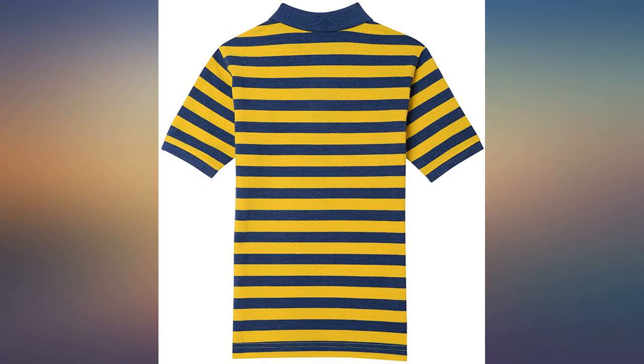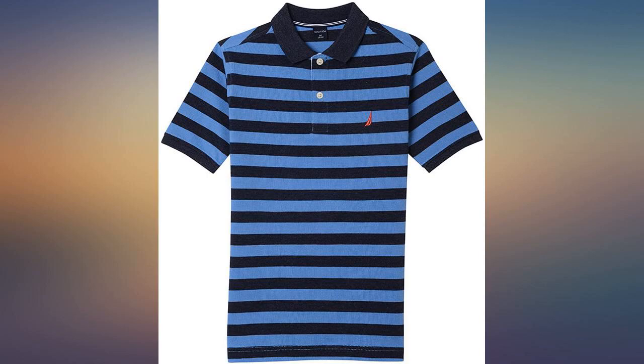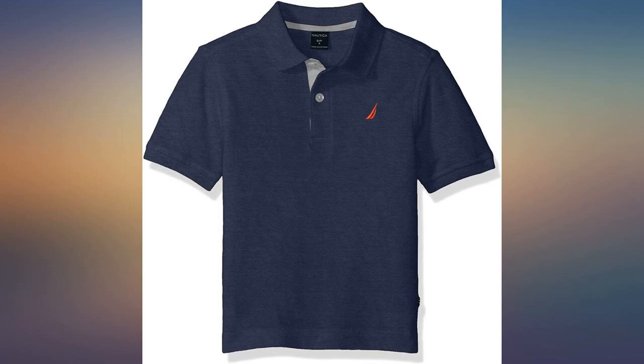Gets a little dull in the wash but still nice. A little on the tight or small side but within range. Do not put in dryer. Loved the quality of the material. I will come back for more of these. Perfect color. Ordered for my son's picture day.